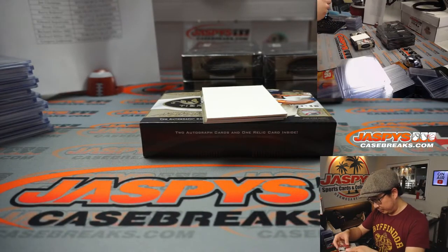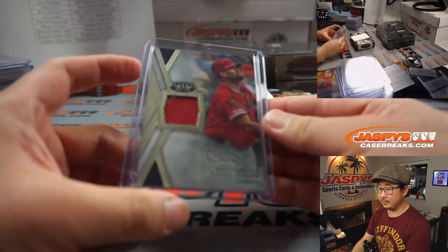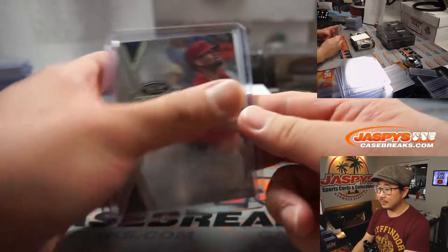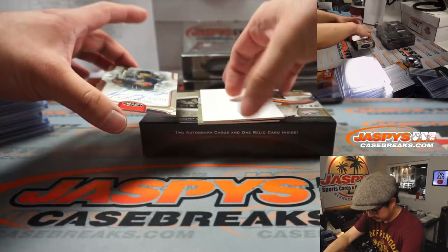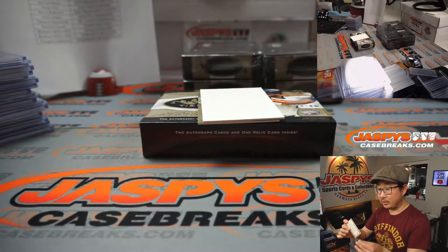There's Pujols, 261 to 395. Angels, Aaron Pettit. Austin Riley, 76 out of 150. That's right, yeah.